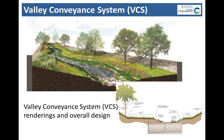And I'm sure the valley conveyance system that I've described here has enough that it could fill 3 or 4 webinars on its own, so I'm going to leave it at that for now. But if you have more questions or information you'd like to have about this project, you can go to our website, msdgc.org or projectgroundwork.org. But now we'll get specifically into the demolition work.